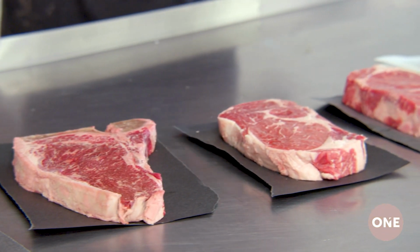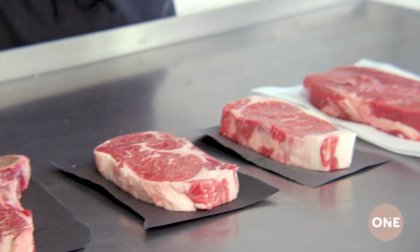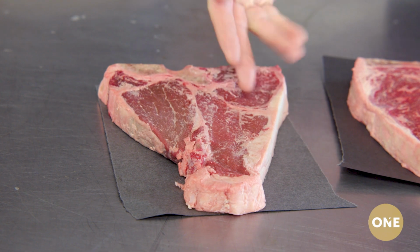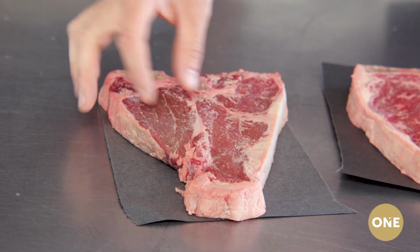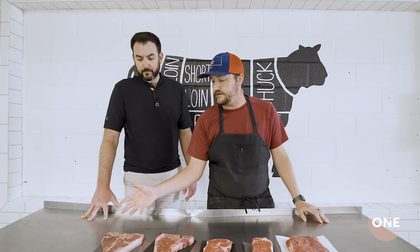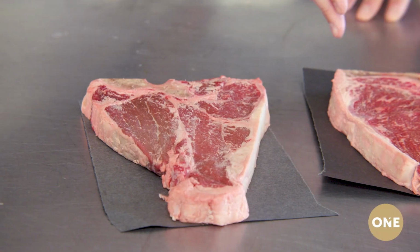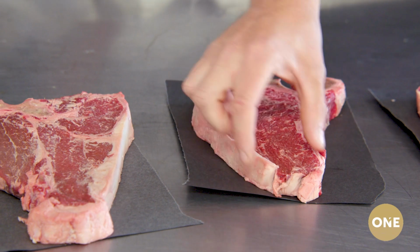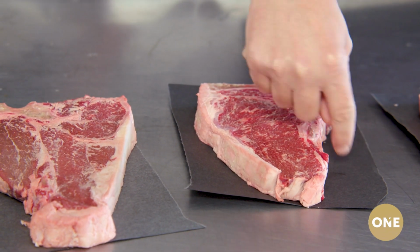Right. Why don't we go through and let the people know what we have in front of us? Yeah, for sure. We've got a porterhouse here. On this side, that's actually the New York strip. And then on this side there, that's the filet mignon. Basically, you're getting 2 steaks in one. This is the actual T-bone. So this is the T-bone here, yep. So same thing as the porterhouse. It's got the strip on this side. And as you can see, there's no filet on this side.